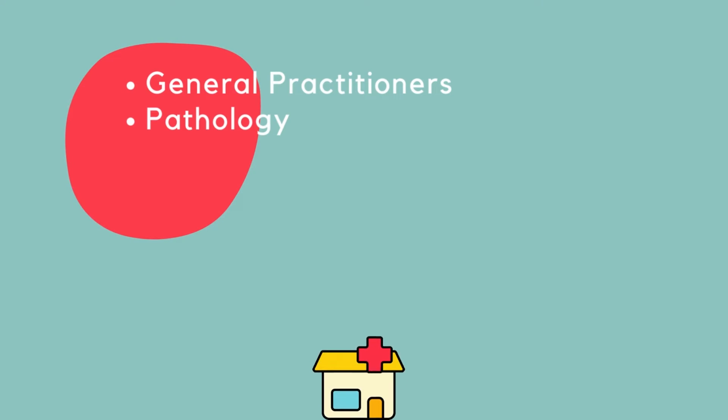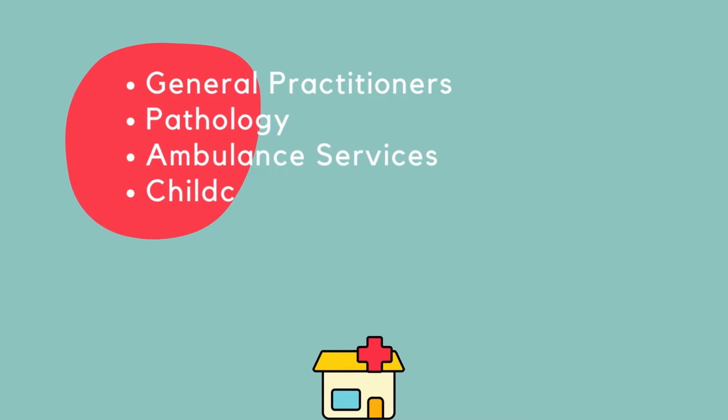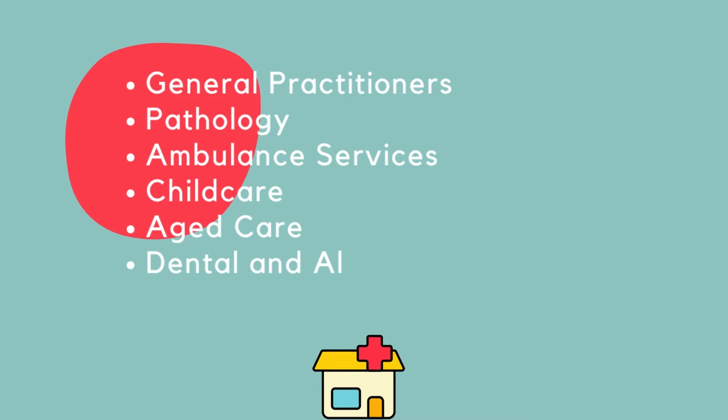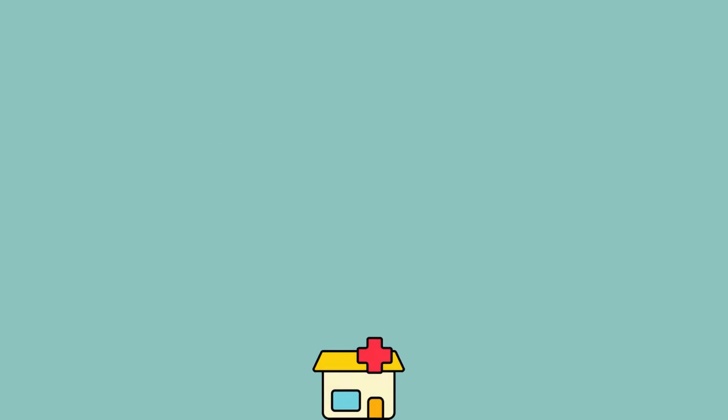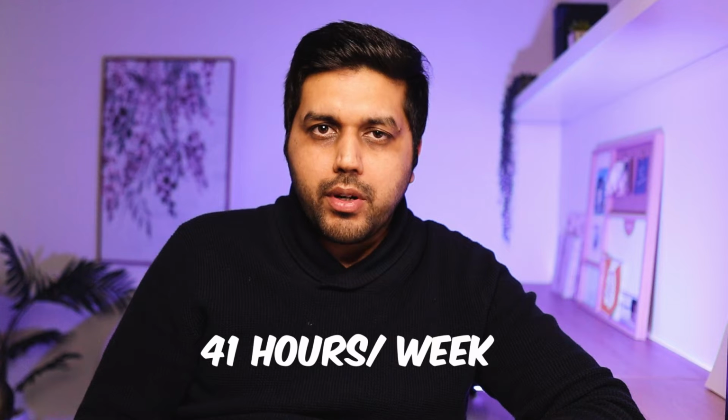Now, nurses usually work in different sorts of industries that include general and specialist medical services, pathologies, ambulance services, childcare, aged cares, dental and allied healthcare, neonatal, and many other industries. When it comes to hours of work, on average, a registered nurse will work around 41 hours per week, which is pretty much average work hours for most of the jobs here in Australia.